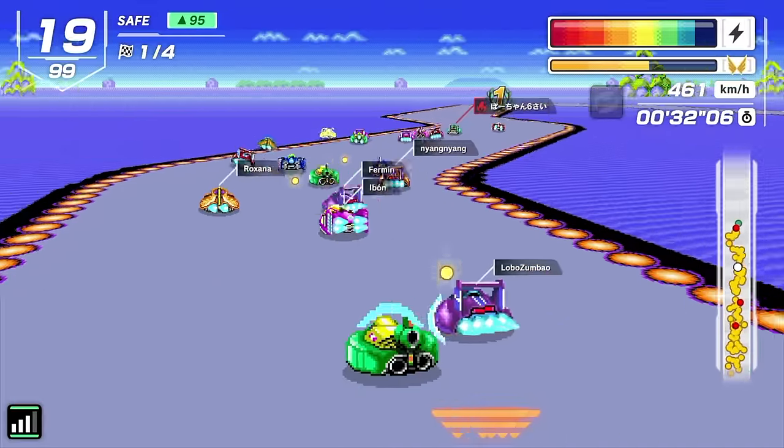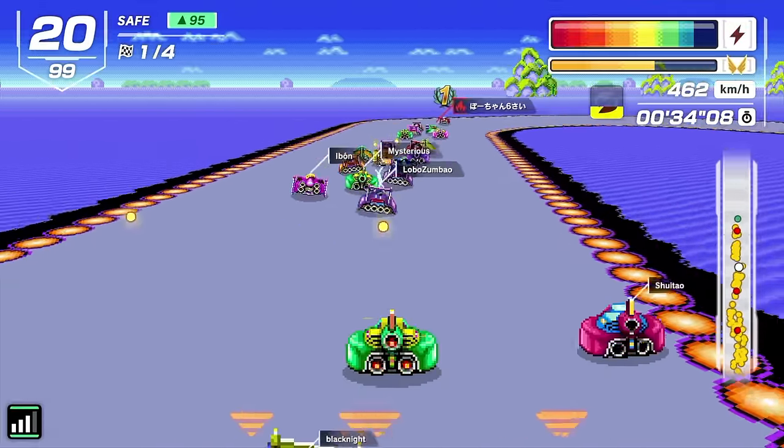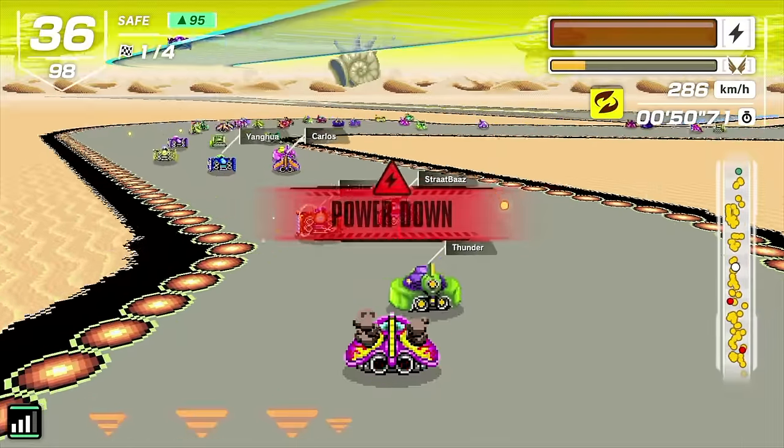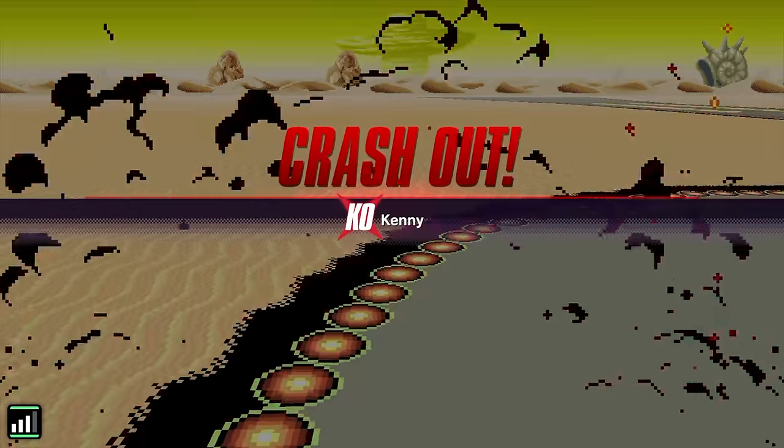This game gets wacky when you add in all these races, smashing, crashing, and bashing their way down tight, narrow tracks, managing their health so they don't explode before the finish line.